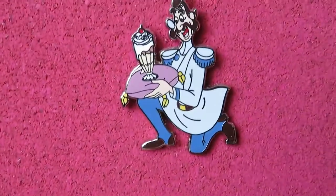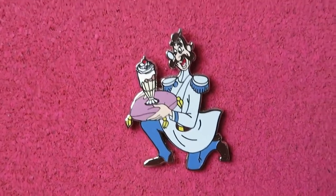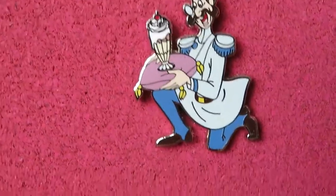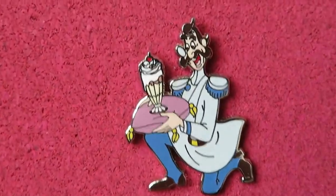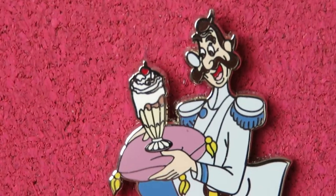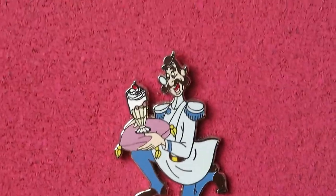Now this next one was a really great find. It's one of those Pin Trader Delights, the PTD they call it. And this is the Grand Duke, and instead of having Cinderella's slipper, it's got the ice cream sundae on the top of the pillow there. So I thought that was kind of cool when I found that.